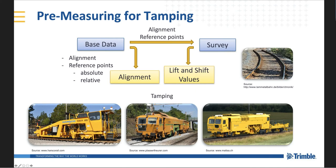There are several manufacturers in the world. Obviously, there are Plasser and Theurer, and, excuse my pronunciation, Harsco. We have the Matisa tampers. So there's a variety of systems that we provide the formats to for data to be read. Not only the measurements taken by the systems the GEDO systems create, but we can also export the geometry files that are necessary as well. So in certain systems, there's a geometry file and also lift and shift, or in others, there's just a combination of that data in one single file.